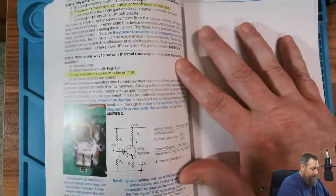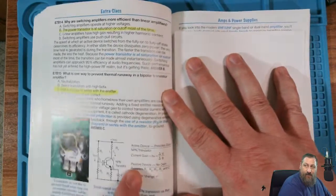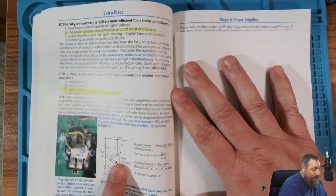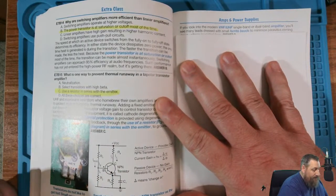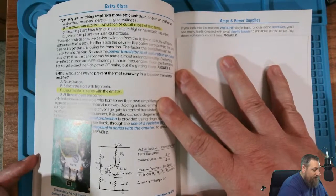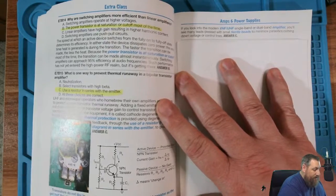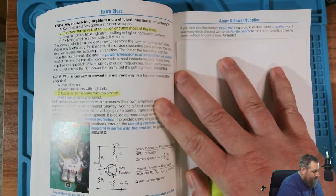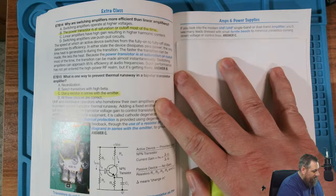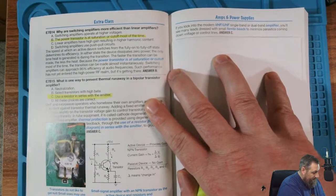If you look into a modern VHF, UHF, single band or dual band amplifier, you'll see many leads dressed with small ferrite beads to minimize parasitics coming down voltage or control lines. Correct answer is C. So what devices are commonly used as VHF and UHF parasitic suppressors at input and output terminals of a transistor HF amplifier? Correct answer is C, ferrite beads.